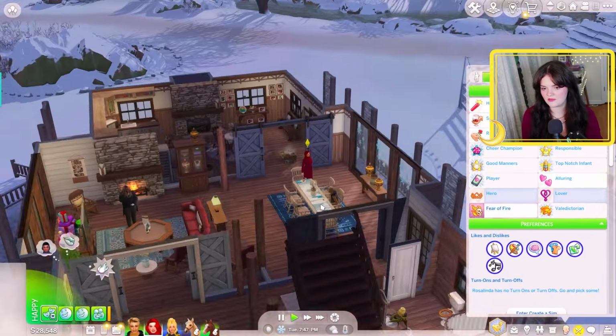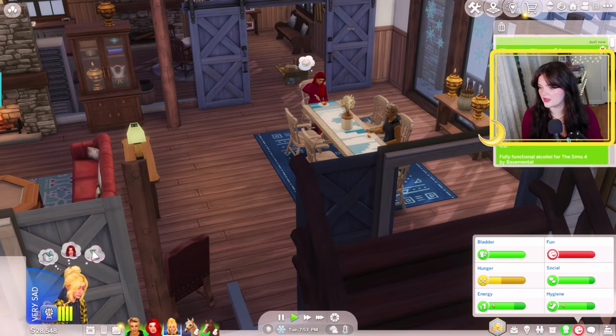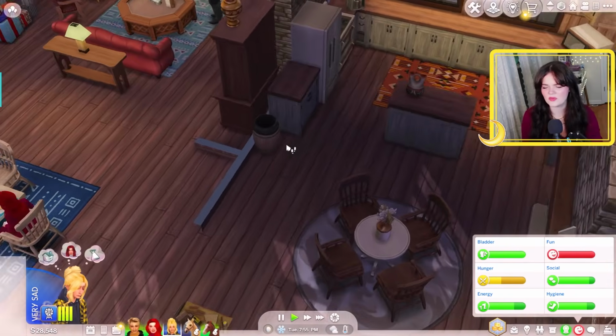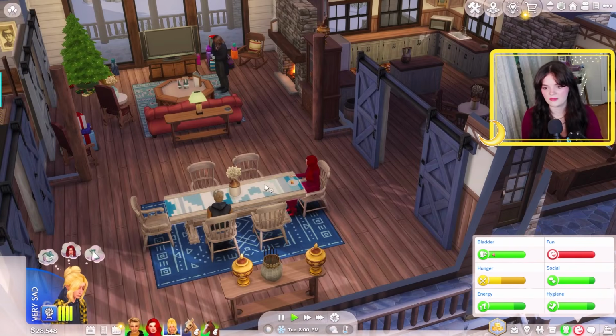It's in the evening. Everyone is getting some cheesecake, it looks like. I've got Soleil working on her character values, so that's perfect. Let me see. Since we have a butler, there's probably not gonna be a lot of trash to empty. At least we can do some things.